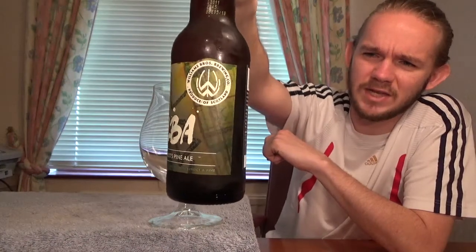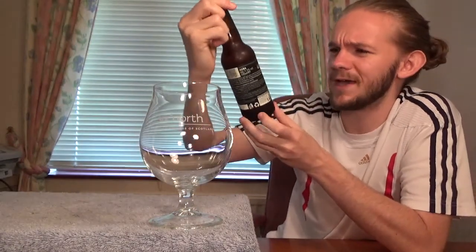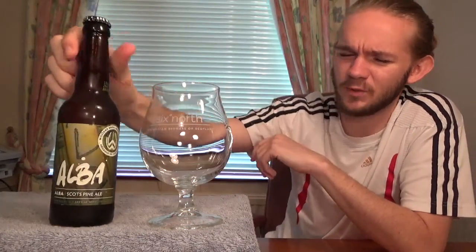So this one comes in at 7.5% and it's supposed to be a tripel style beer, but it's brewed with some nice Scotch pine and spruce needles and stuff like this, so it should be a really interesting one for us to try. This is a beer I've wanted to try for quite a wee while, but I've just never got around to it. So as always, I hope you guys enjoy my take on this beer, and it is cool to try another one from their historic recipe range.